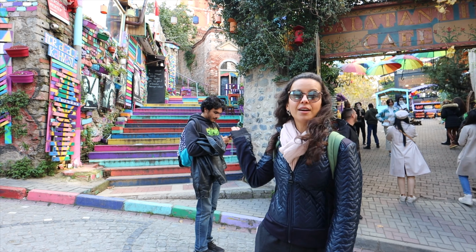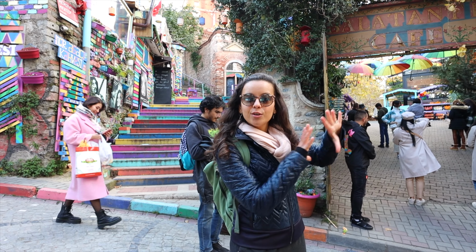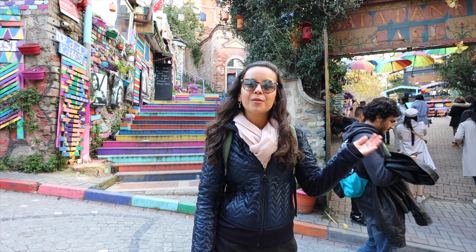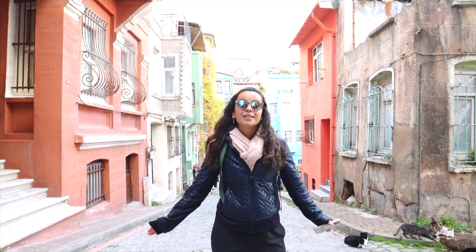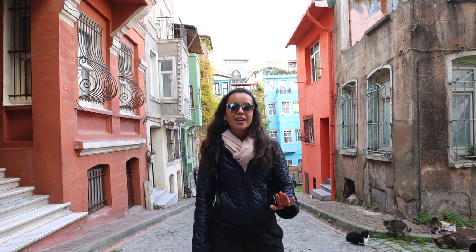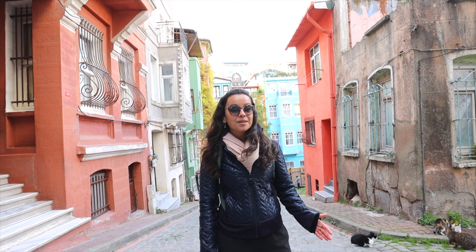This behind me are the steps that you see all over Instagram, and here are all those colorful umbrellas. I'm gonna put them here while I talk so you can see them. If you want to come and take your photo, this is the neighborhood where you can find them. It is definitely a beautiful neighborhood. If you are a photographer, you are going to have the time of your life because it is, I think, one of the most photogenic places we've seen in Istanbul.